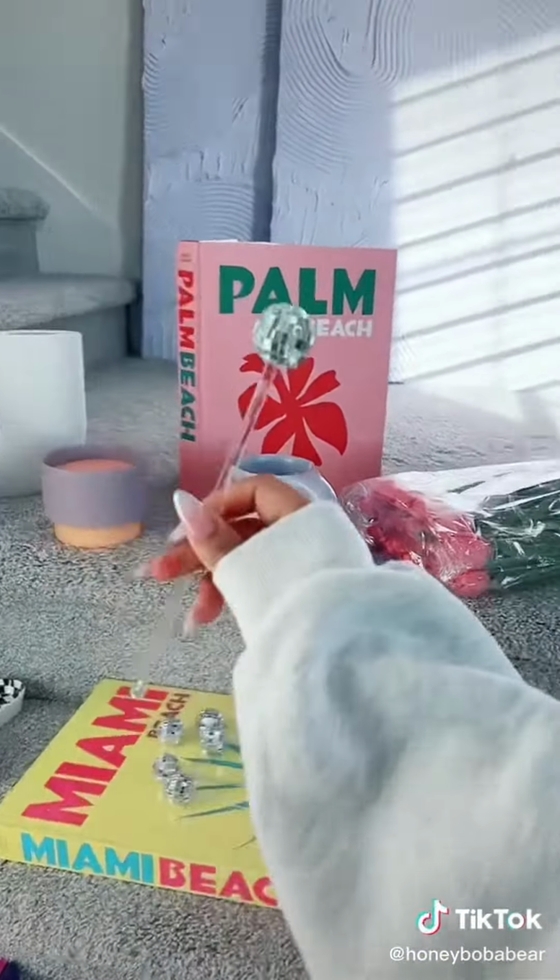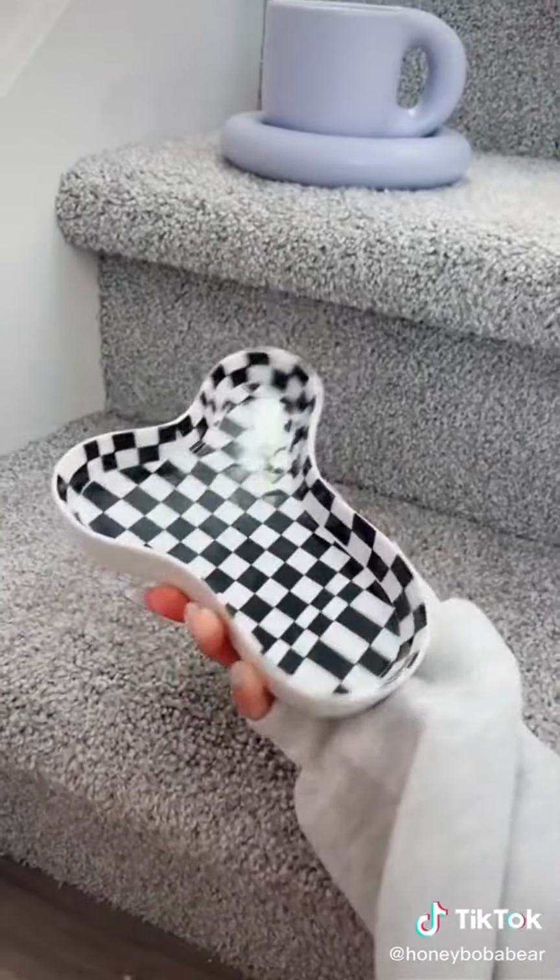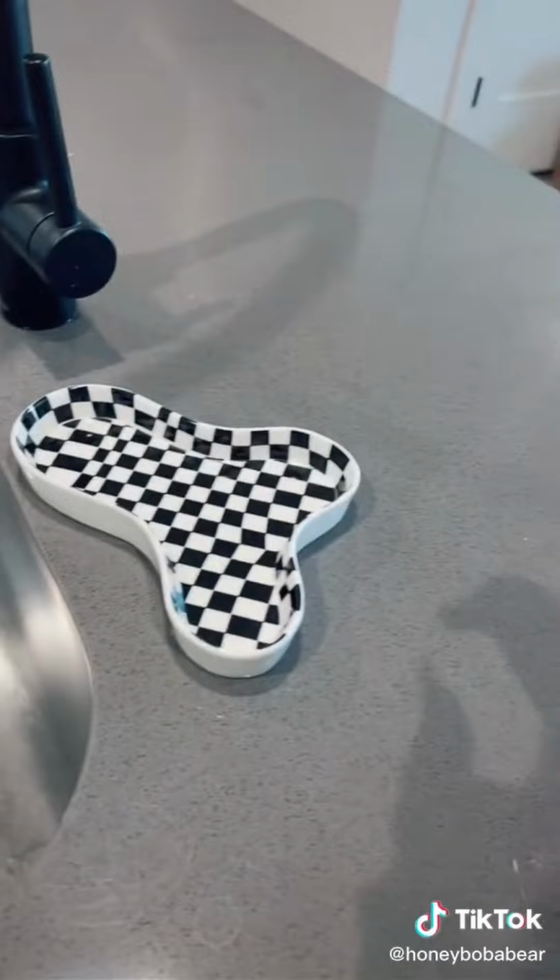But next, I got these disco ball drink stirrers. Hazel, stop looking at me. Next, I found this tray. It's also wavy. I think I'm gonna use it for my kitchen sink to hold my soap and lotion.